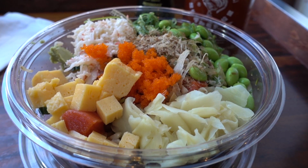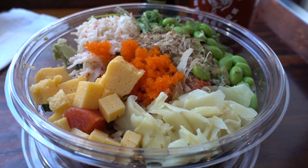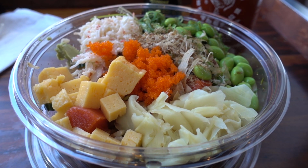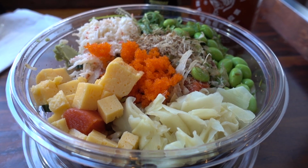They have a couple of things they call sides, which are more substantial. I got the seaweed salad and also a shredded crab, but then all the toppings, so I got edamame, green onions, cilantro, sweet onions, cucumber, tamago, which is like a Japanese egg omelet. Fish eggs, ginger, wasabi, all in this bowl, and just mix it all up with the rice and just enjoy. It's really good. The fish is surprisingly, amazingly fresh. I guess that shouldn't be a surprise. That's one thing we were really excited about coming to Vancouver, was upping our fish eating game.